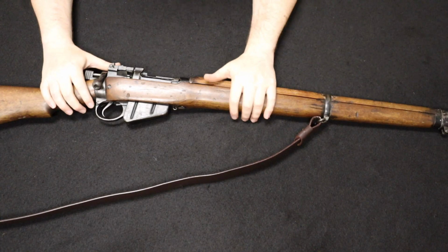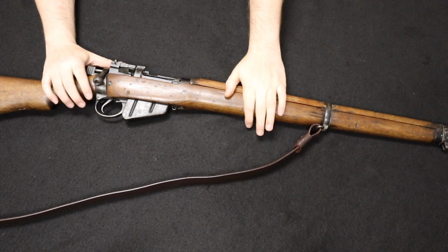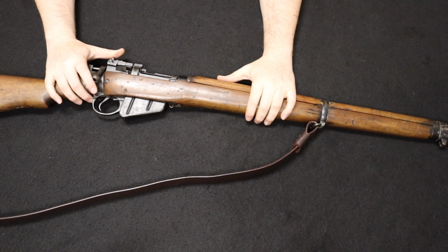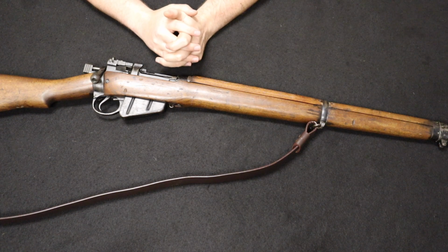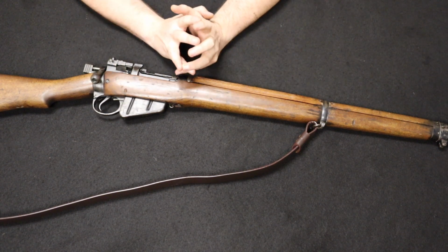All right, up next is a rifle that comes to us from a local customer, so thank you so much for selling this one to us. This is a Rifle No. 4 Mark II. Now, the history with this would actually begin back pretty much, we could say, around 1907.